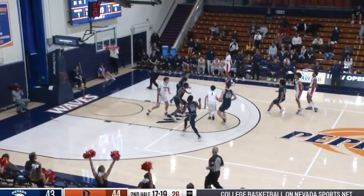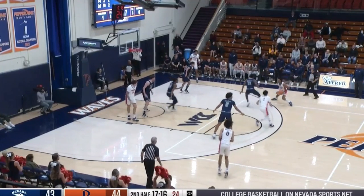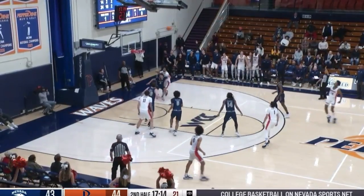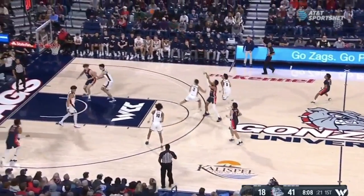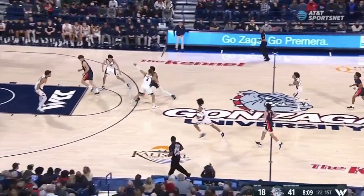Lewis can generate an insane amount of separation with his handle and movement, as you'll see here. He uses a jab step into a step back, which completely burns his defender, and he has no shot at closing out here. In transition here, Lewis essentially floats into a punch dribble, where he stops his momentum effortlessly and generates a great amount of separation to rise up for a solid look, although it doesn't fall.